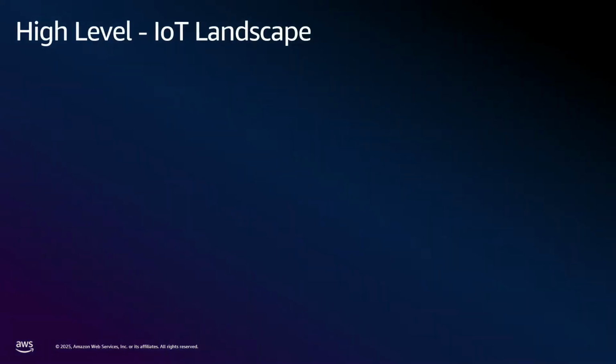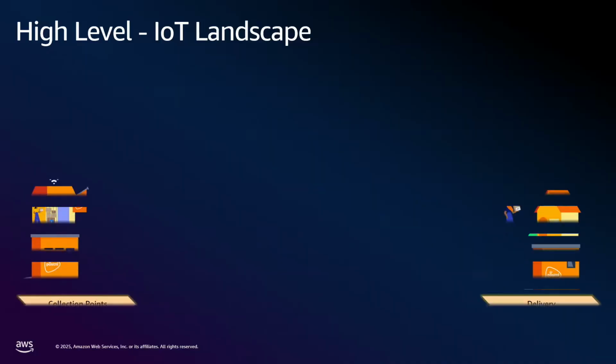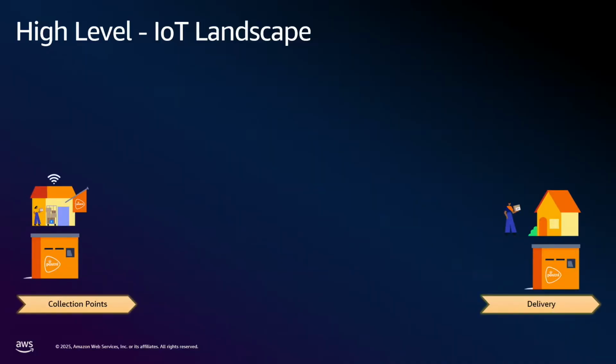Now, let's look at the IoT landscape, starting with the collection points. The automated parcel lockers they are using are equipped with IoT sensors, and these sensors are used to secure access and also to track occupancy monitoring. The point of service systems are also connected for real-time transaction processing, and all this data flow is happening on AWS. By doing this, they are enabling real-time visibility and management of the packages.